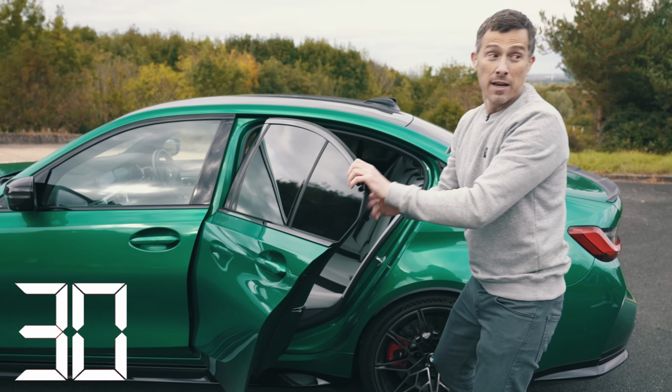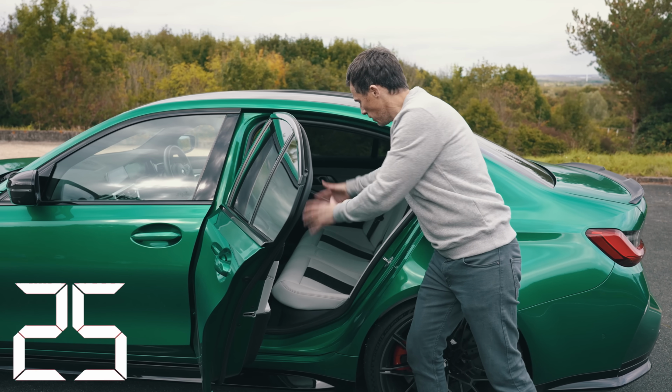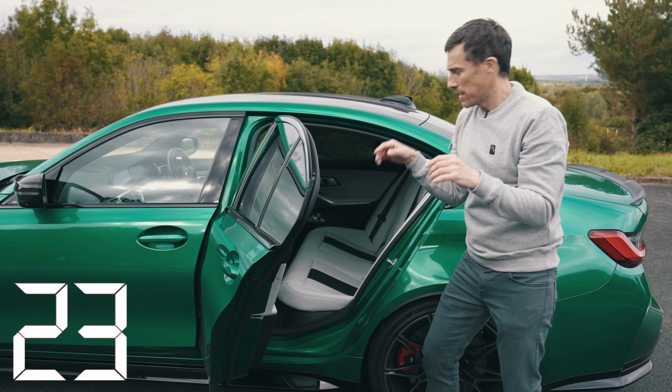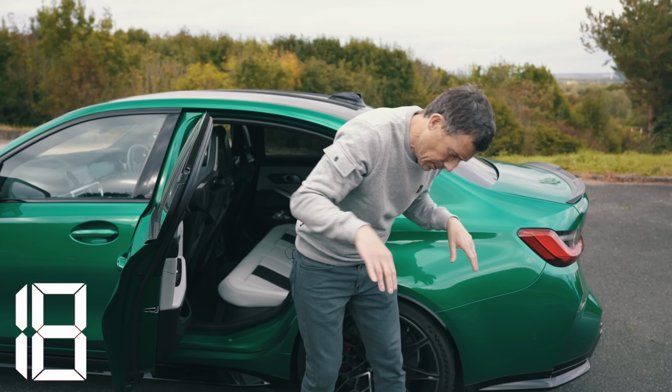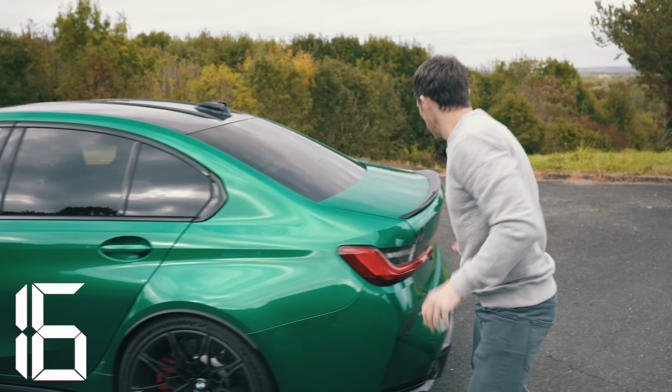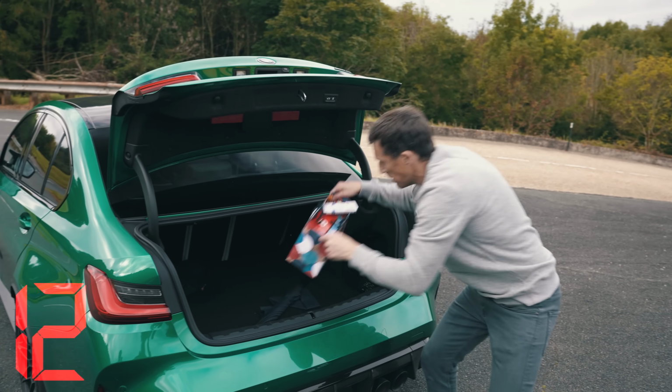There's plenty of space here in the back seats, as you can see. Though I've noticed that when I fit the child seat in here for my daughter, it's rear facing. Because these seat bases are quite sloped like that, she tends to slop a little bit forward in it. There we go. Anyway, the boot's big for all the baby paraphernalia. We've got 480 litres of space. Someone's bought me a present there.